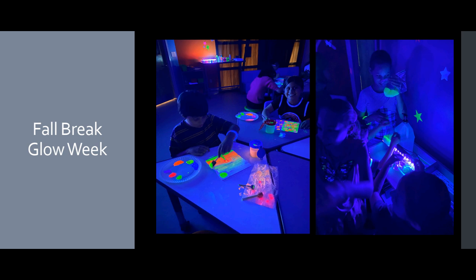The picture on the left is from Glow Painting this year. And then the picture on the right is from Glow Slime, which is by far the favorite of our Glow Week programs. This year I literally ran out of chairs for that program. So it was very, very popular. We all know that the kids love slime, but adding in the glow in the dark factor really made it really popular.